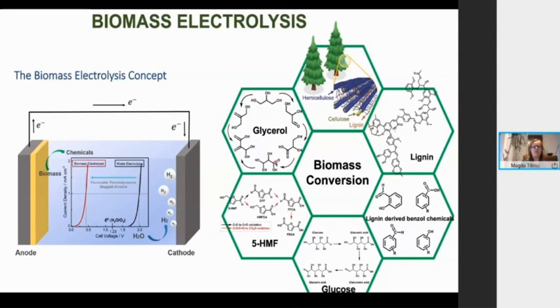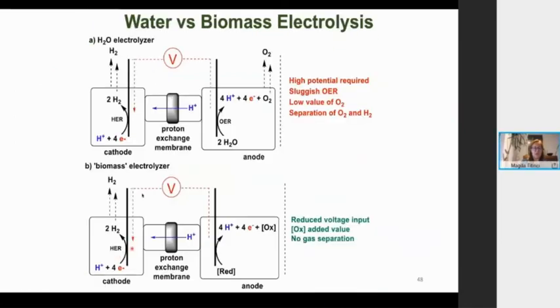And the advantage of doing biomass versus water electrolysis is that this potential at which biomass is oxidized is much lower than actually the potential at which you electrolyze water. So you have a reduced voltage input, and also you don't need a gas separation because you don't produce oxygen and hydrogen. So it's much easier, but you still need to separate your products.